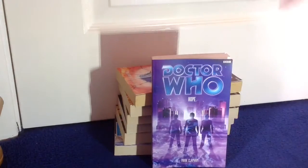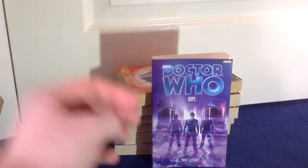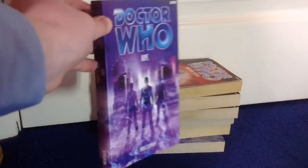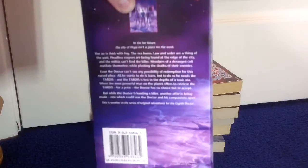So the first one we've got is Hope by Mark Clapham. Now, some of these 8th Doctor books, I must admit, I kind of regret buying because they're very heavily linked with story arcs, which I haven't read yet. So I'm hoping these 8th Doctor ones will make sense. But I mainly picked this one because the cover looks really, really cool. Here's Hope by Mark Clapham, and then the blurb at the back. And how long is this book?